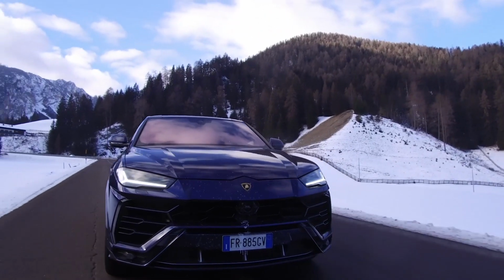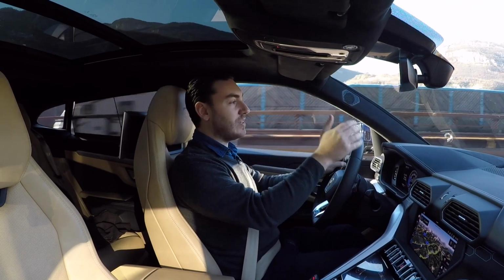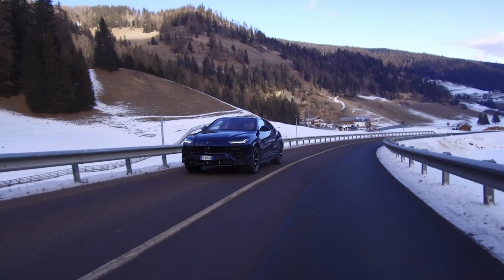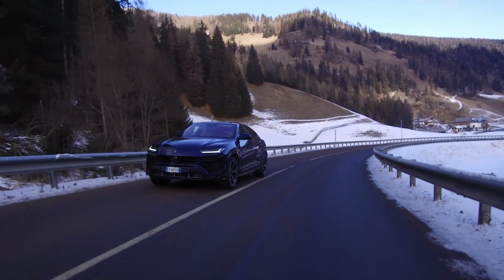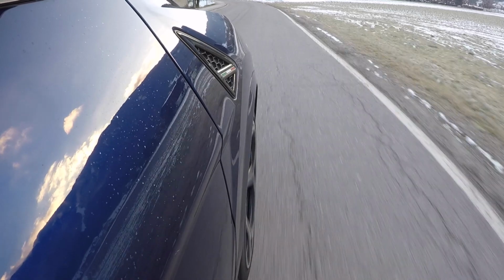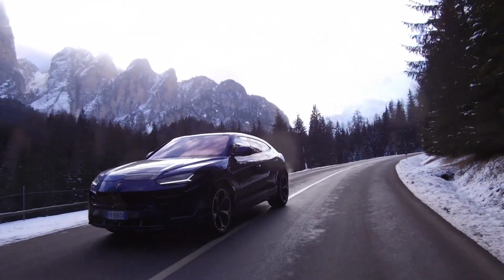The Urus relishes the challenges of a winding mountain pass as much as it does taking motorway journeys with absolute ease. It's this duality that we haven't really seen in a modern Lamborghini before. There's certainly something a little alien to relaxing in a raging bull on a long journey. But hats off to Lamborghini for creating one of the most devastatingly rapid family cars without shattering the spines of all of its occupants.